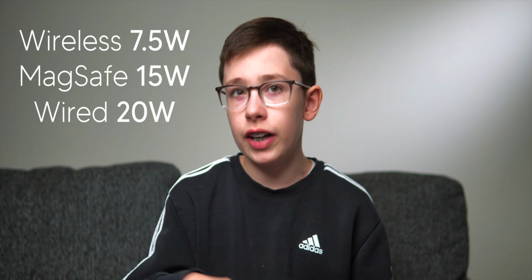Speaking of charging, Apple hasn't upgraded the charging method or speed on this generation, which means it still charges at a pretty slow speed of up to 7.5 watts for wireless charging, 15 watts for MagSafe charging, and 20 watts for wired fast charging. This isn't very fast compared to other phones these days, but you can definitely get a good top-up in a pinch with wired charging.